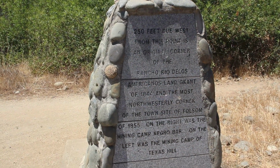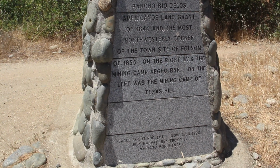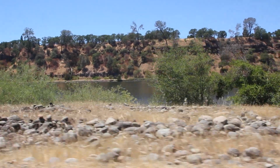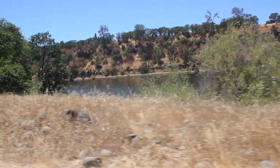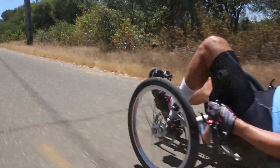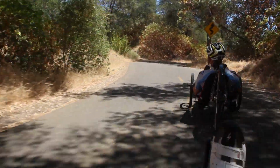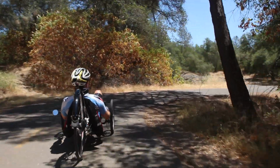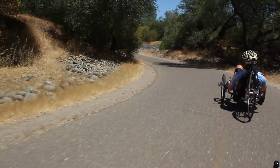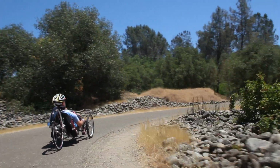This is something brand new. I've never seen it before. A historic marker put up by an Eagle Scout. Across the river here are the cliffs and rock slide area we rode through earlier. More gold dredge tailing piles in this area.